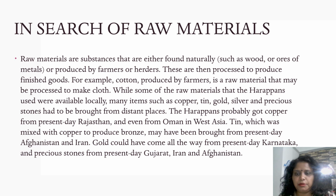The Harappans probably got copper from present-day Rajasthan and even from Oman in West Asia. Tin, which was mixed with copper to produce bronze, may have been brought from present-day Afghanistan and Iran. Gold could have come all the way from present-day Karnataka, and precious stones from present-day Gujarat, Iran, and Afghanistan.